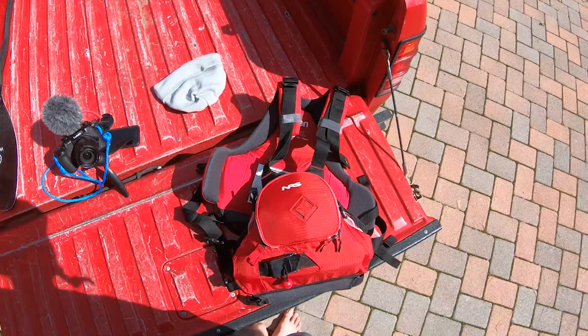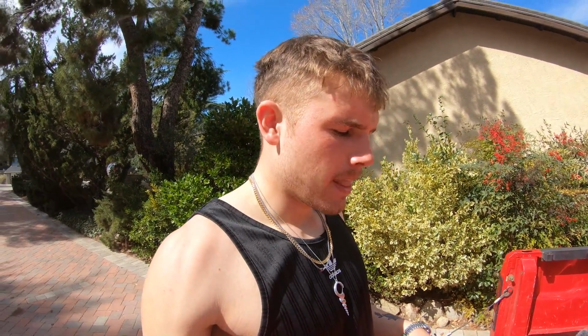Alright, so that is pretty much what I tend to bring in my PFD for like the general use. Of course, as I said earlier, if I were to go on an expedition I would bring other stuff, but this is like my basic setup, my always on. It does give me extra space, spare room for, let's say, a couple of energy bars. If I were to be on a longer run, it would give me space for additional stuff. I can stuff my GoPro in the PFD. So this is my setup.